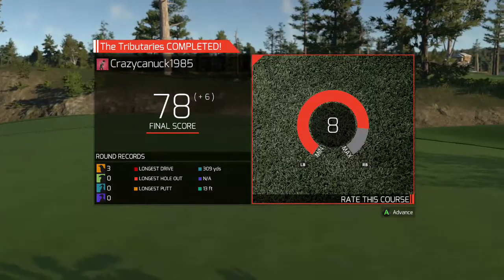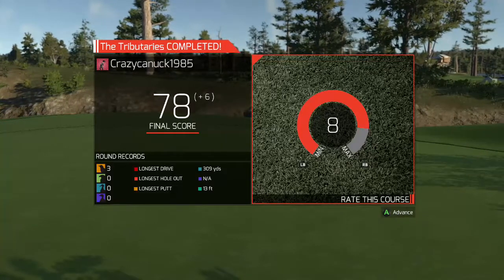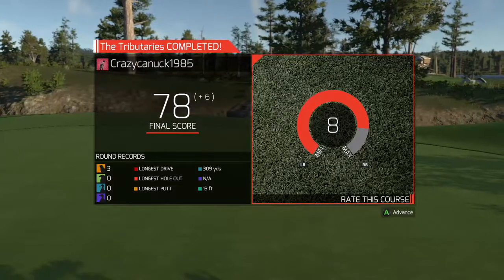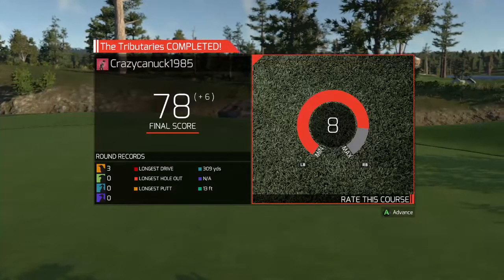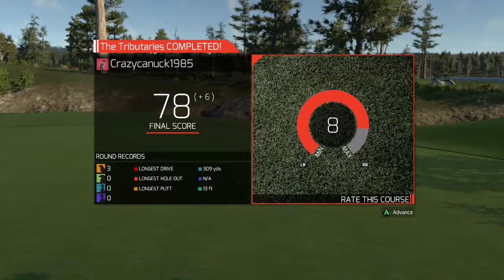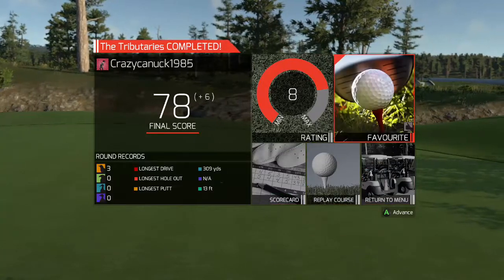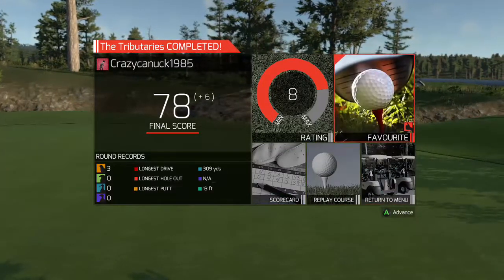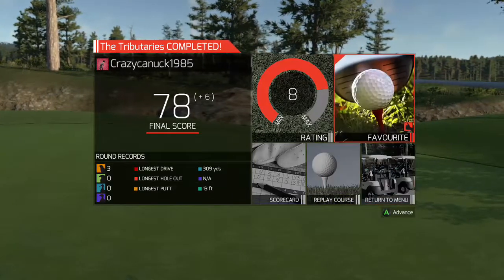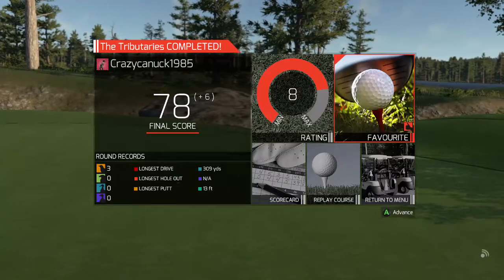If number 8 gets fixed, then you've got a very solid, fun course. I really enjoyed playing it, and I recommend other people check it out. This is a strong course. Well done. So I'm going to favorite this. Okay, hopefully I don't get stuck in number 8 again when I play it again. But yeah, very good job. Highly recommended. Go out and play it.